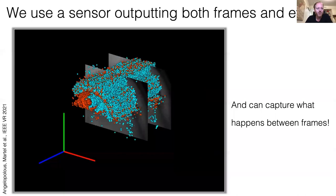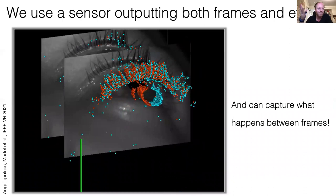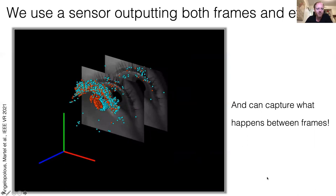So there are even event cameras that can read out events and also frames. They are like hybrid cameras that can read out conventional frames at a certain rate, let's say maybe 30 or 60 frames per second, but in between they can still read out these events at rates that are well above 10,000 frames per second or so.